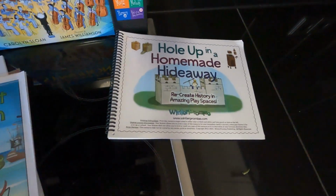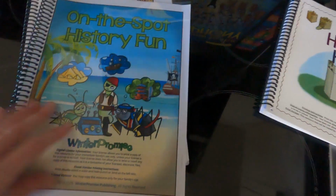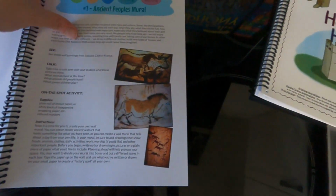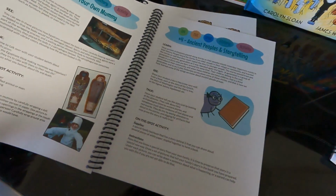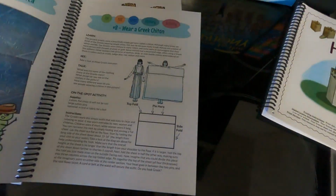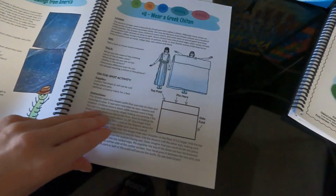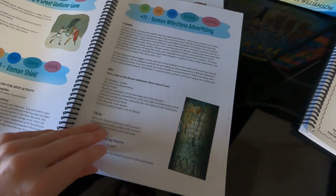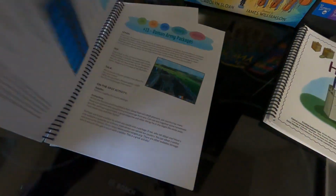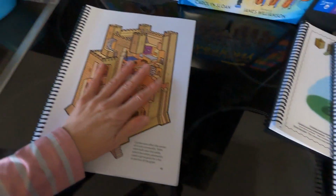Hole up in a homemade hideaway. And this one is also very cool. It's kind of the same concept. The ancient peoples' murals, right? Make your own mummy, ancient peoples' storytelling. It has these great elements to it that I wish I could buy separately. And then of course it goes through, so it's not my favorite kids' history program.